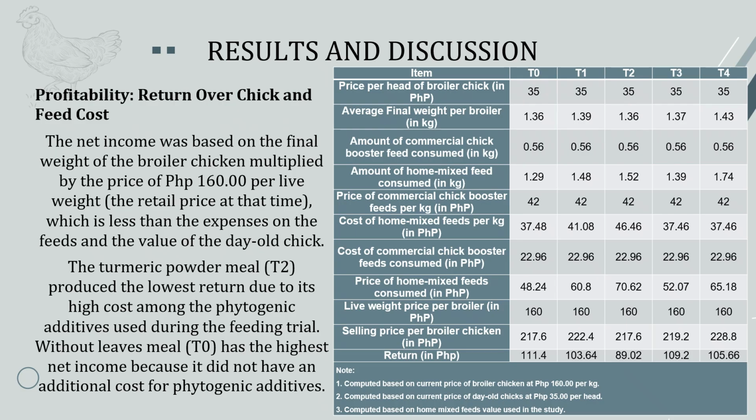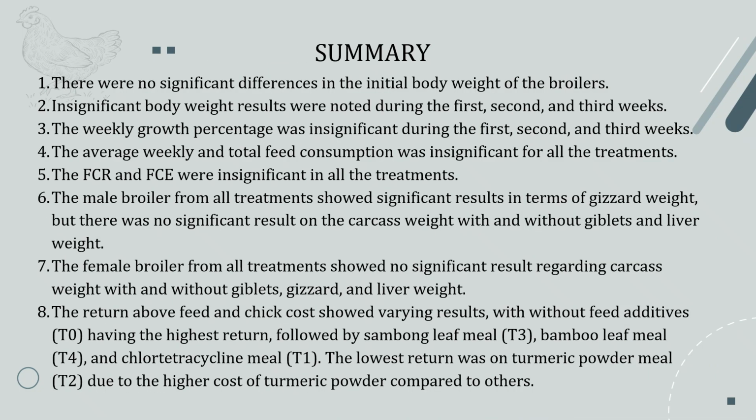Profitability, return over chick and feed cost. The net income was based on the final weight of the broiler chicken multiplied by the price of 160 Philippine pesos per live weight, the retail price at that time, which is less than the expenses on the feeds and the value of the day-old chick. The turmeric powder meal produced the lowest return due to its high cost among the phytogenic additives used during the feeding trial. Without leaf meal has the highest net income because it did not have an additional cost for phytogenic additives. Summary. The study's results are the following.